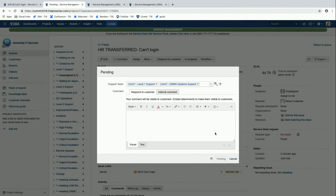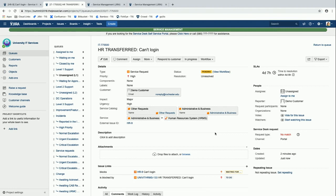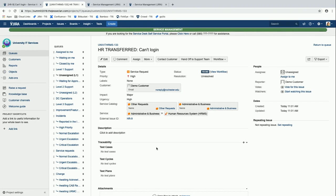And what you'll see is I'm at 2 service desks right now. The customer can only see the one. When I did this, it created another ticket that has a relationship. And when I go into this one, I'm still in service desk, but I'm actually looking at a Jira software project. So I can use my agile flows. I can use my task management flows. I don't need to use a service desk flow.